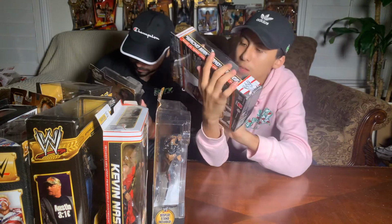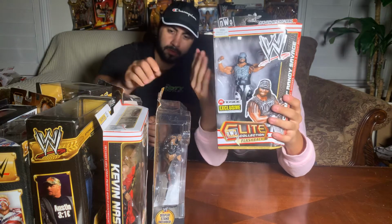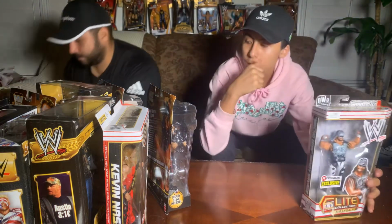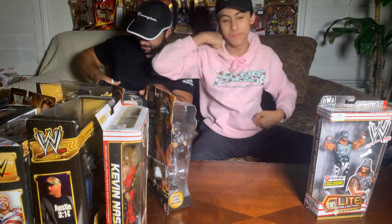Does he come with anything? No, he doesn't come with anything, that's unfortunate. Still cool to play with if you have a loose figure. His signature move is a flying elbow drop. He just goes soaring to the skies. Boom!